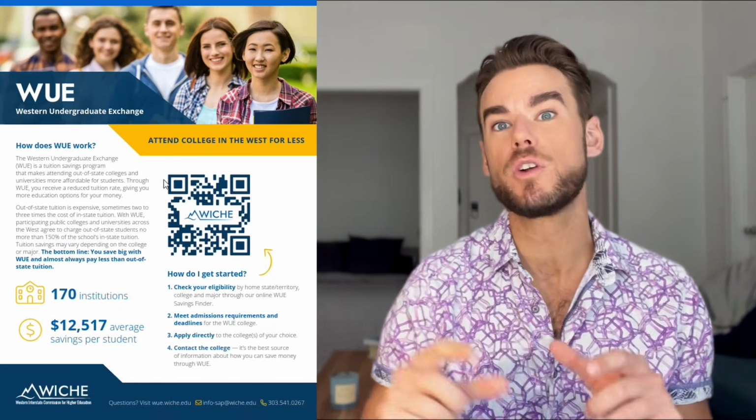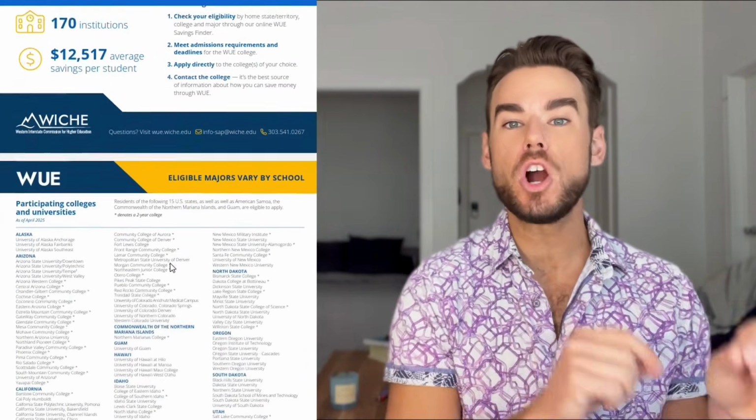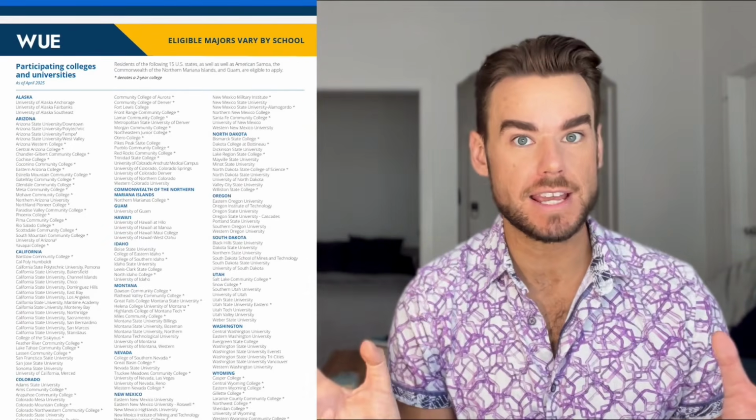Side note, there are also some in-state tuition exchange programs such as WUE, which is the Western Undergraduate Exchange, where you'll be charged in-state tuition and fees at a range of public colleges from several Western states. So you could be going to college in Colorado, for example, for the same cost as your in-state option in California. This is especially attractive to students who don't qualify for a ton of need-based aid, but who can't just write that blank check for the full markup.